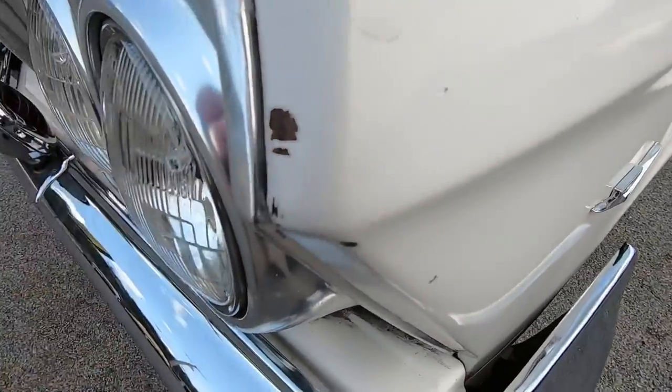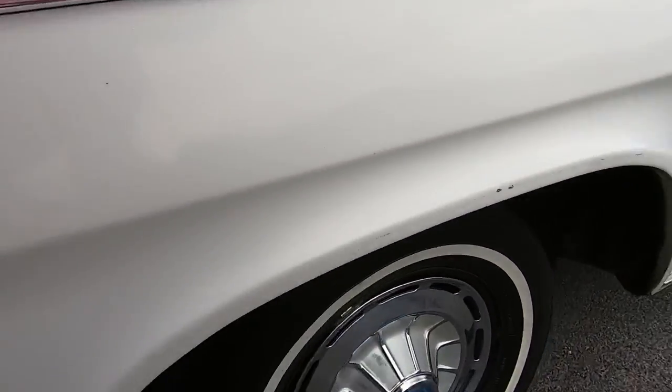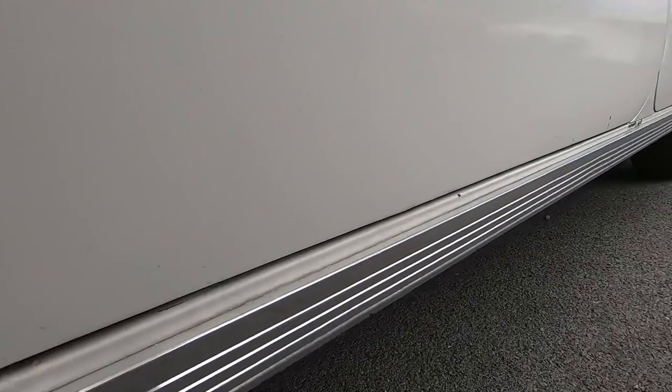You've got some chips in the paint. There's a lot of them. We're not gonna go over every single chip because there is so many on this one. So I'm gonna be looking for big dents and scratches that you would need to know about. You see all the little touch-up marks. We'll go over every inch of the car though. There's a little chip there.